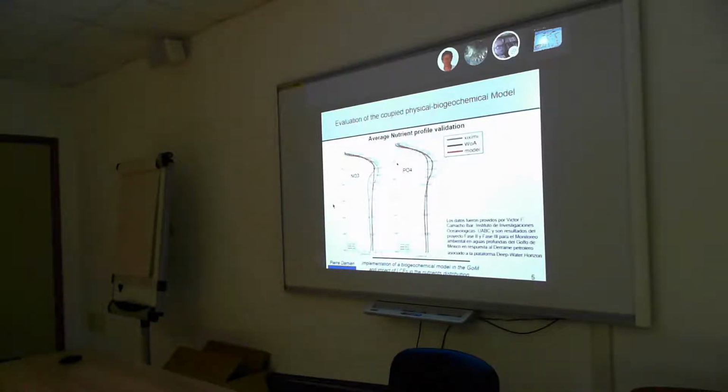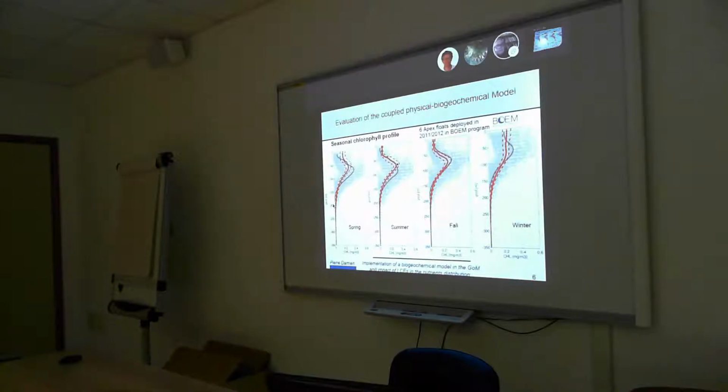We have big discussions on this with other modeling groups here in Ensenada who think that this is not as good as we claim. But let me leave that aside. This is comparing the seasonal profiles of chlorophyll with depth between the model and Argo floats, again from left to right, spring, summer, fall, and winter. Again, I can only claim that the model is doing a relatively good job, within the spread of the observations.